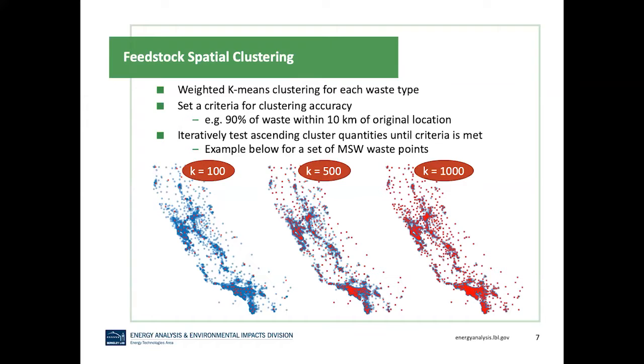So getting into some of the methodology regarding our spatial data sets, I mentioned we start out with 70,000 waste points. But in order to have a more tractable model, we looked at how we could cluster those waste points together in a way that was still as representative as possible of the spatial distribution of these wastes. So we performed a k-means clustering approach and set a criteria for how accurate we wanted our clusters to be.